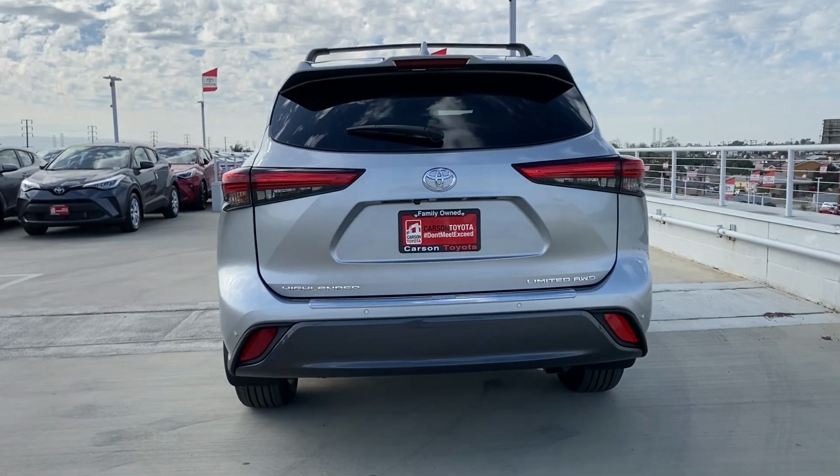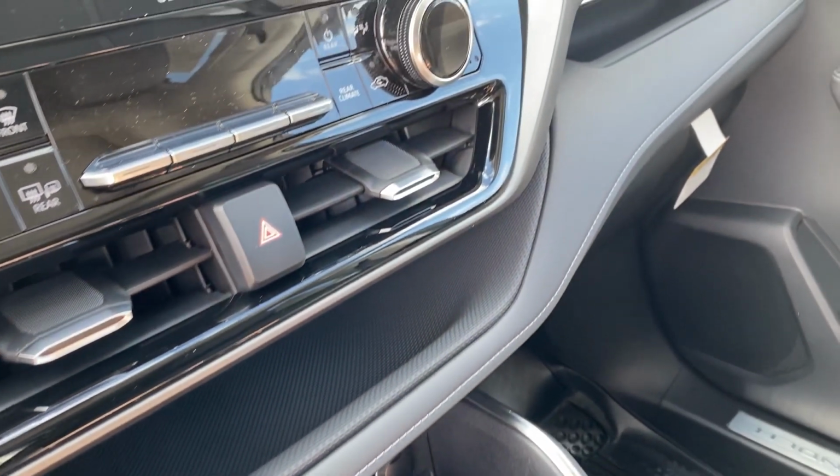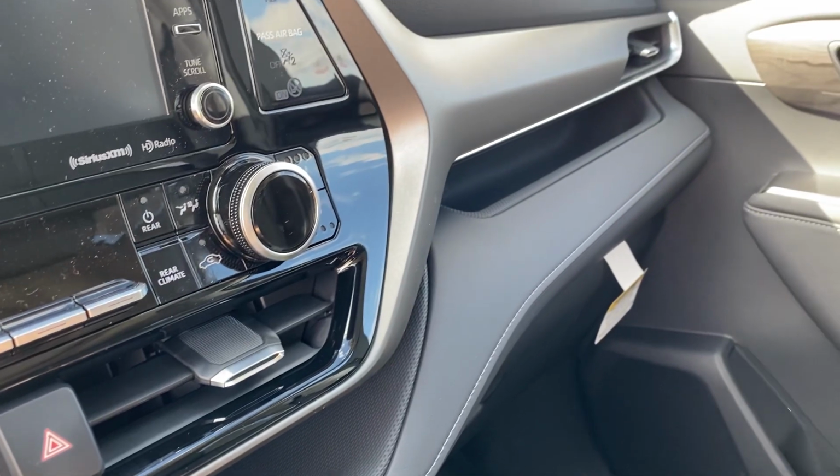Going on to the infotainment system, this is the 8-inch system, which is standard, but there's also a 12.3-inch system I have not tested yet, but plan on doing a separate review once that is available.